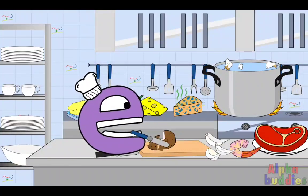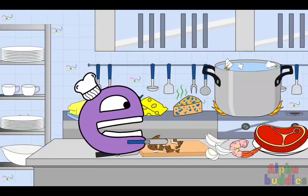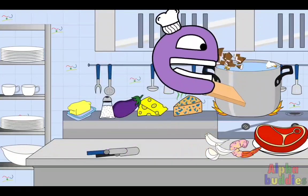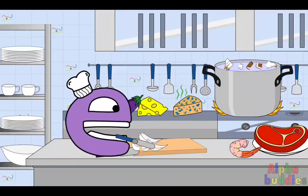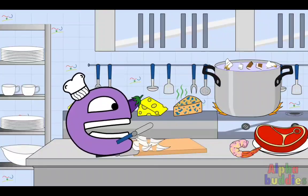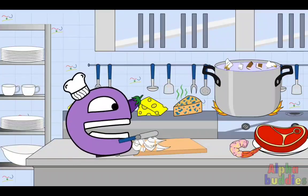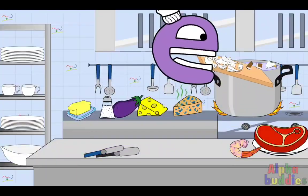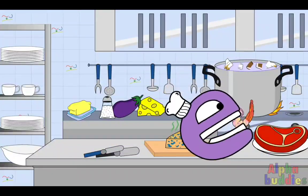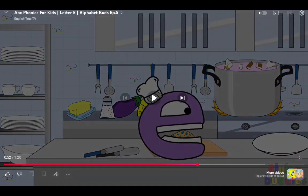He chops the tomatoes. Oh, potatoes. Well, wow, I haven't realized this, and I've wondered. Tomatoes and potatoes sound the same, but are not really. And then he chops another garlic. Great. He puts the garlic in the stew along with some shrimp and a big steak.